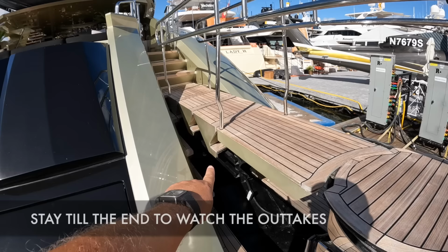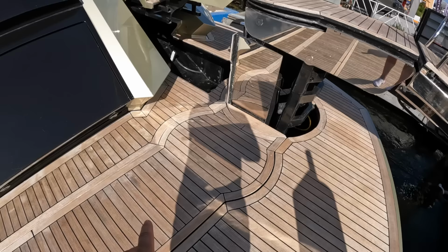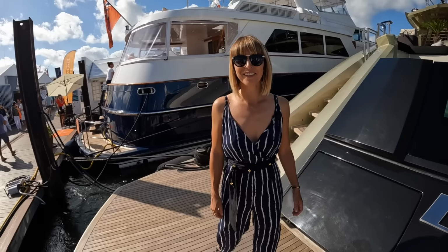And then this part of the passerelle can pivot here, and it still goes all the way there. It's not even all the way actuated. When it tucks away, this part of the swim platform opens up, and that's where the passerelle rests. So that's quite some engineering there. You could tell how excited Rico is when he starts stuttering.